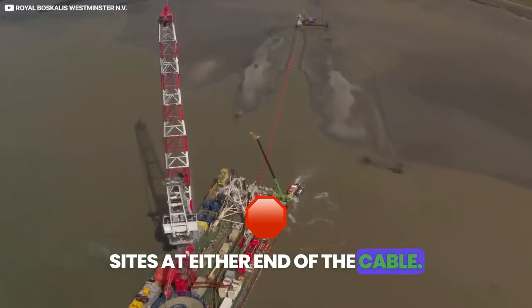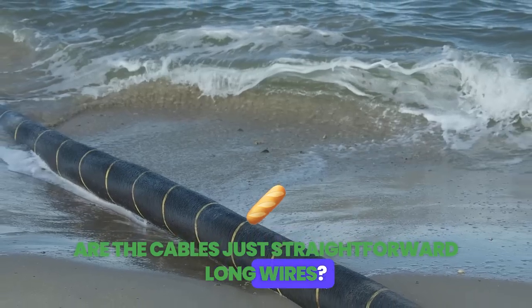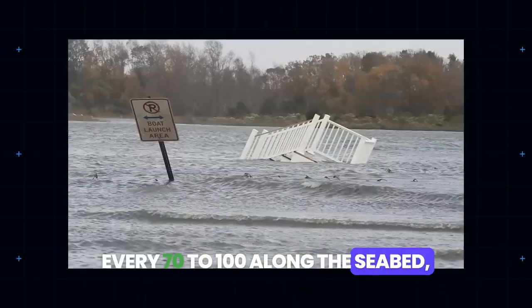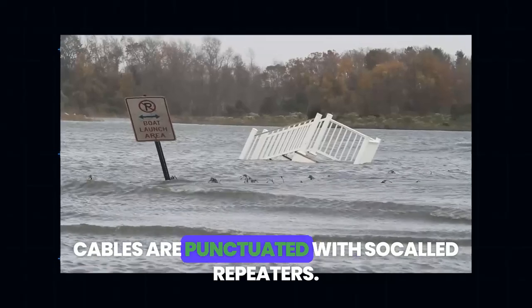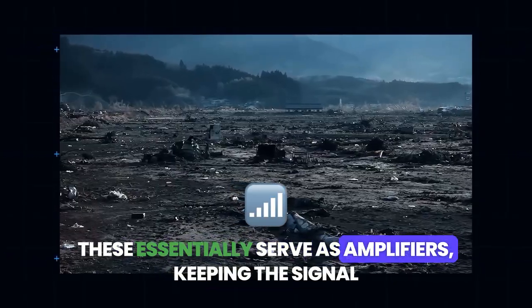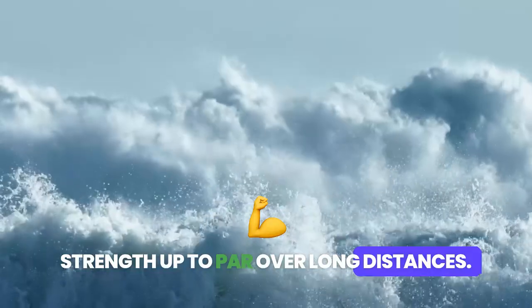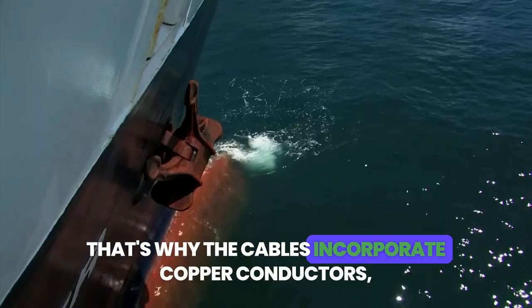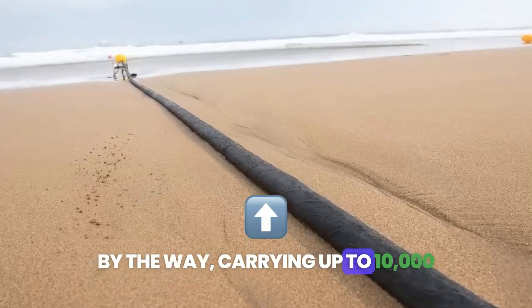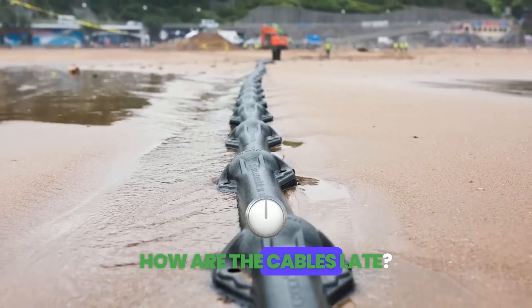At either end of the cable are the landing sites. The cables themselves are just straightforward long wires, but every 70 to 100 kilometers or so along the seabed, cables are punctuated with so-called repeaters. These essentially serve as amplifiers, keeping the signal strength up to par over long distances. That's why the cables incorporate copper conductors, by the way, carrying up to 10,000 volts of DC to power the repeaters.